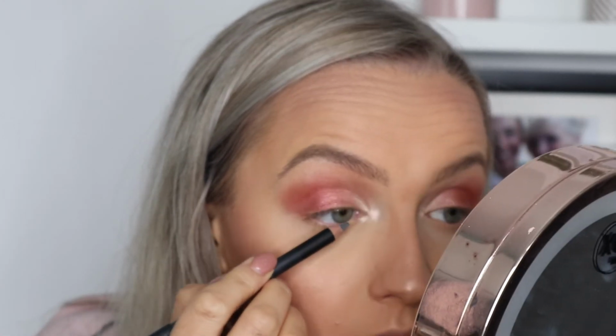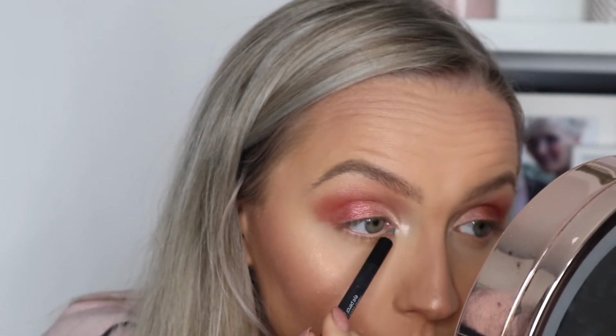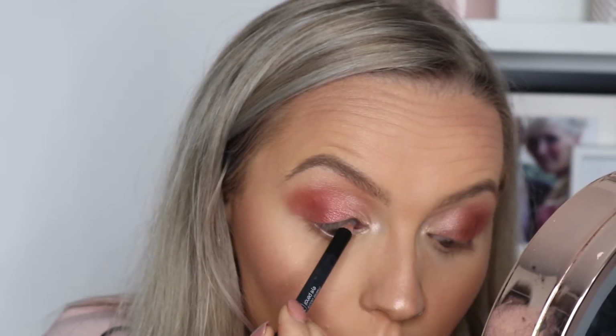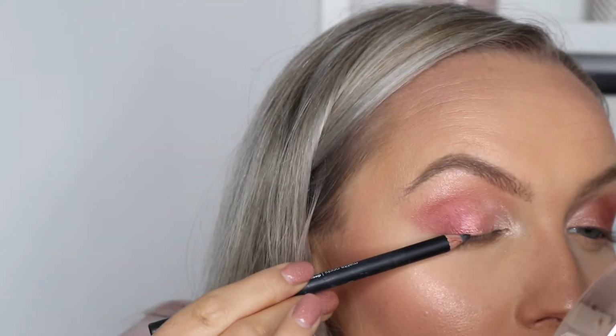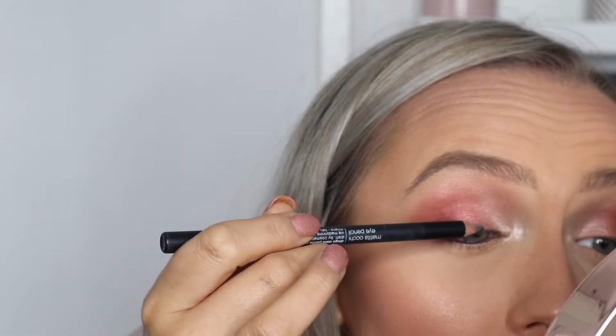This is a really creamy pencil, but I'm just crap at lining my tight line and waterline. I've got to look down. And then what I'm going to do is sort of just slowly smudge it along my lash line above.